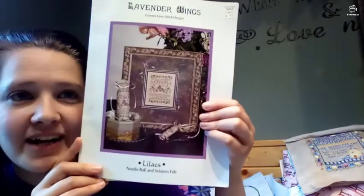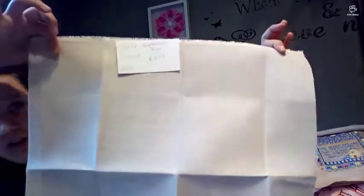And that was number 2. It came with lavender wings, which I really liked. This is from Stitches and Things. The lilacs. Needle roll and scissor fob. Oh, it's got butterflies. It's purple. Yes, yes, yes. And this one came with this fabric. There's $10 on it. So 18 by 18. Lamb's wool linen. 32. Yes, yes, yes. And these needle rolls are not that big. I can probably do, this is kind of what I'm planning, what I did this year with the Strawberries by Erica Michaels, and just do a month of them and go through a whole big portion of my collection.